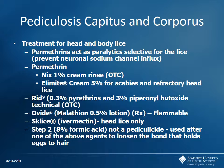So you can use things like Nix 1% cream. You don't really see a whole lot of systemic effects from this. Hopefully you just apply it topically, deal with the bugs, and then you're done with the lice. Also, it's important to use things like nit combs and whatnot and make sure you actually get rid of the eggs and all that stuff. You'll see things like pyrethrins, piperonyl butoxide. They're all basically just permethrin derivatives. May see some skin irritation, but for the most part, they're pretty well tolerated from that standpoint.